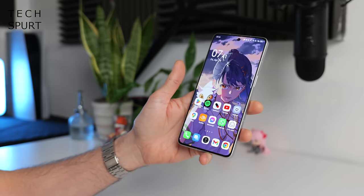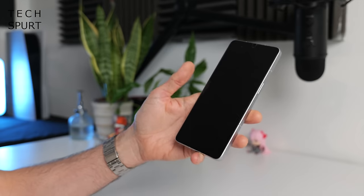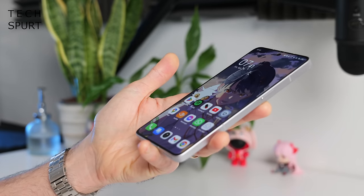Now, when you actually want the Camon 30 Premier 5G to do something, well, you'll have to unlock it first, of course, with your in-display fingerprint sensor, which I've had absolutely zero jip from. Seems to do the job nicely.